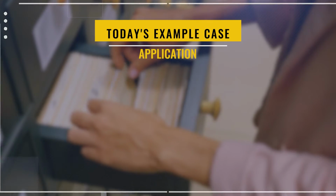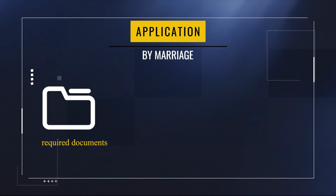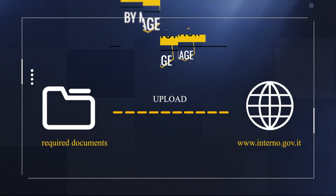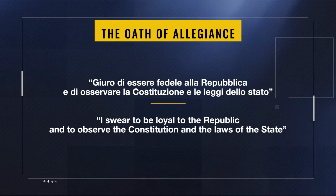Let's see the process for the second option, so the application for Italian dual citizenship by marriage. The process is similar but not equal to the process for citizenship by descent. The main thing to consider is that as soon as you have the approval of your Italian citizenship application by marriage, you have to take the oath of allegiance. In a maximum of 6 months from the day they notified you of the approval, you have to book your appointment at the local Italian consulate, or in Italy if you are living in Italy, for taking the oath of allegiance to Italy.